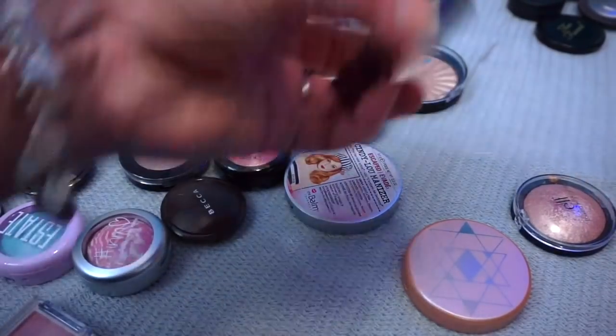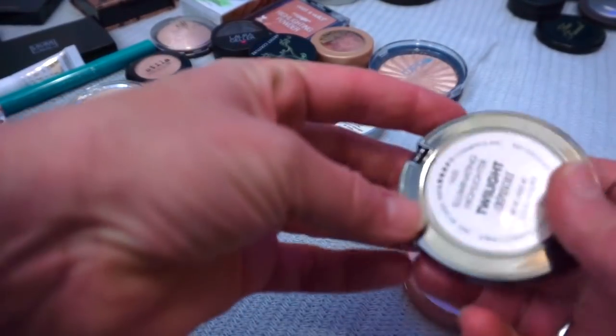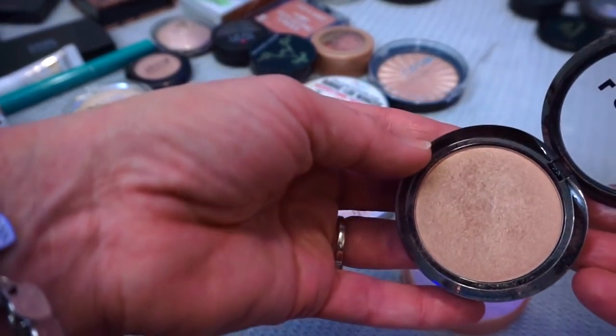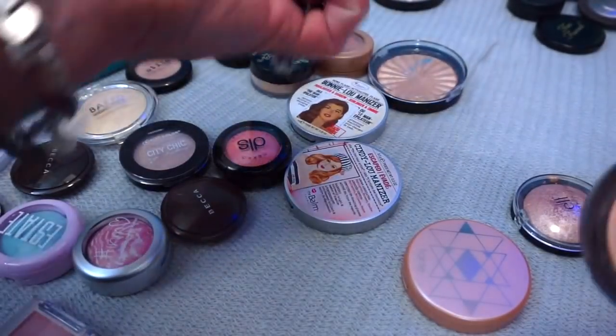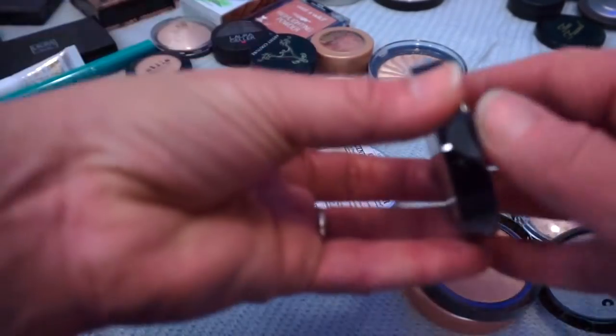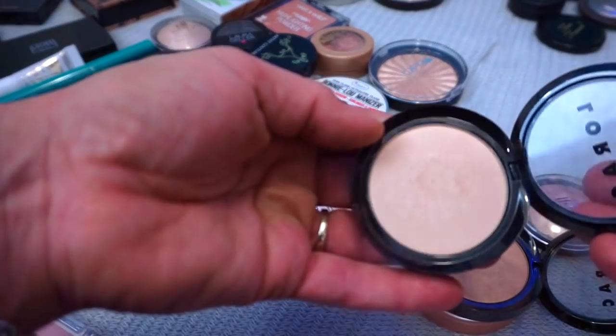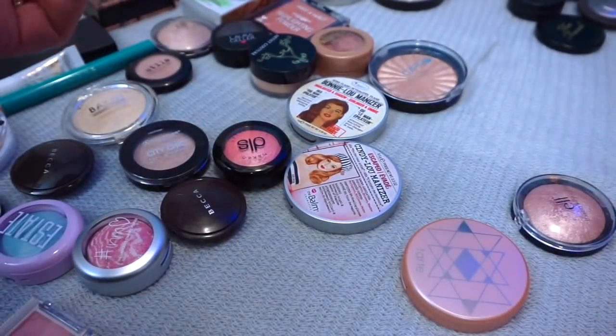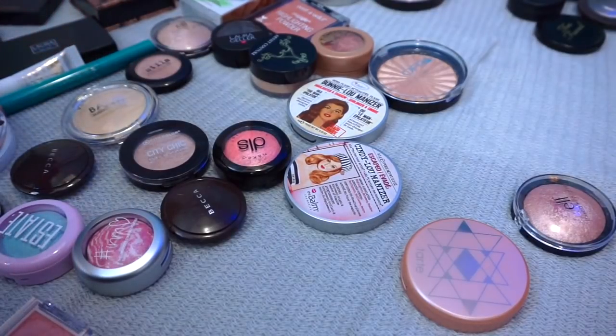The Lorac one over here, this is another nice one I like. This is Twilight. So I really like this shade as well. I have Twilight and Starlight. So here's Twilight, and then Starlight's a little bit lighter, so I'm going to be keeping both of those as well. I like those. Then, let me see, what else?